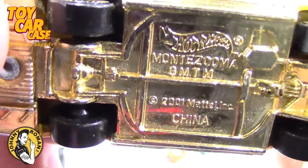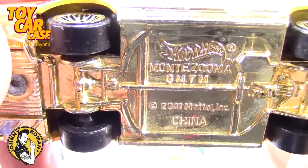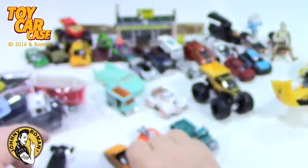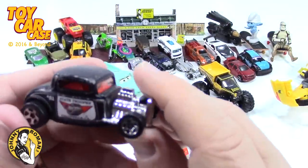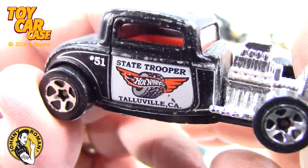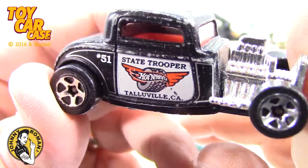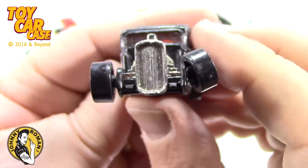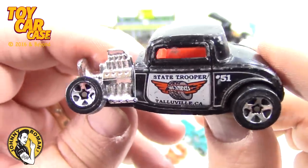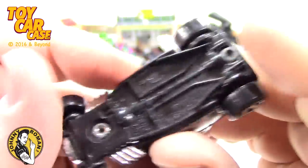2001. Montezuma. Guys, don't even say it. I know you're going there. Look at this. State Trooper. Talluville. That's nice. Look, Whack-A-Jack hit the curb and he ain't coming back till you get a new axle. That's a sweet little ride, Hot Wheels.